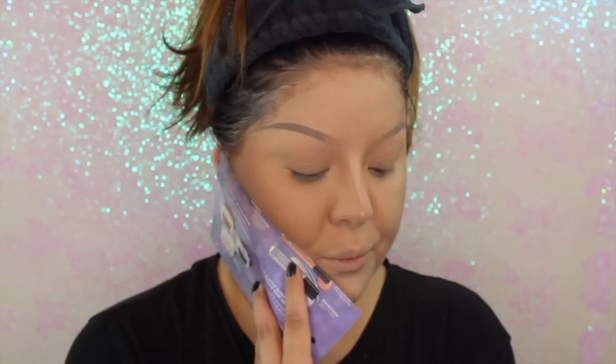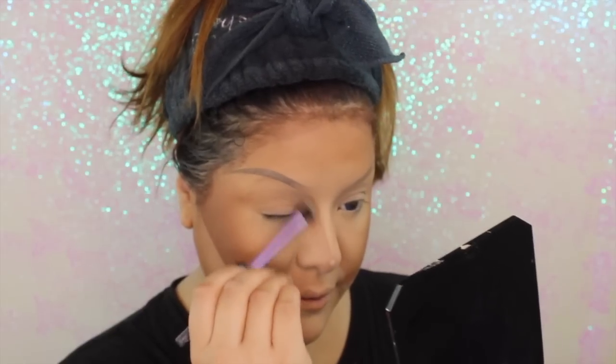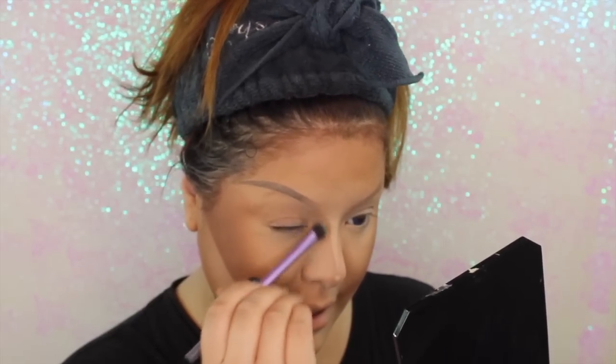The next thing that I'm going to do is go ahead and go into my Anastasia Beverly Hills bronzer in Cappuccino. So now I'm going to take my Real Techniques brush, and I'm going to use this to contour my nose area. Just going back into that light medium contour kit by Anastasia and following the contour that's already there.